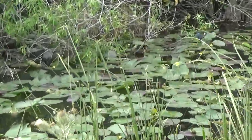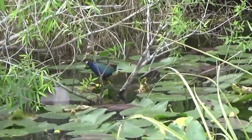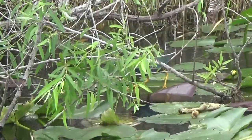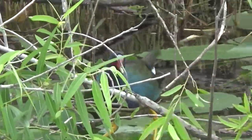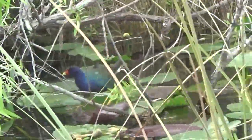Oh, I see it. Distinct colors of feathers on them: purple, blue, green, black, white. I got a good shot of it. Exactly like a candy corn. The purple gallinules walk amongst the lily pads out here and eat the little yellow bulbs that you see. Those lily pads are called spatterdock. And when they're in big groups like this, they're often connected by one giant root.